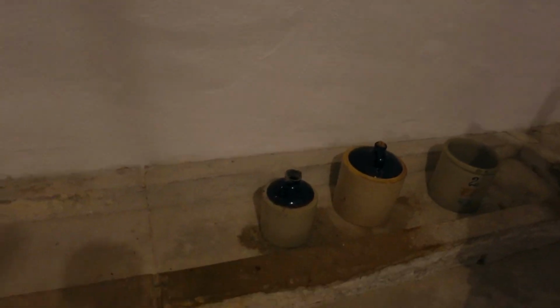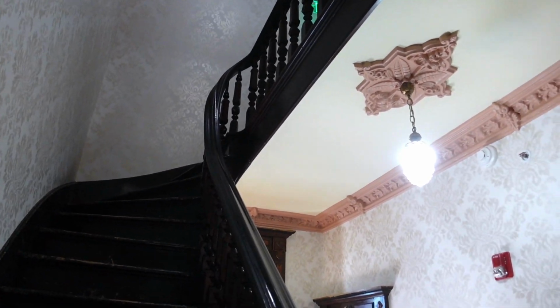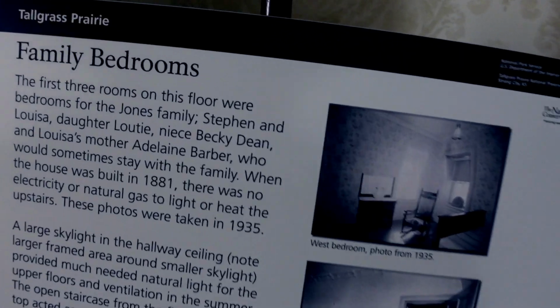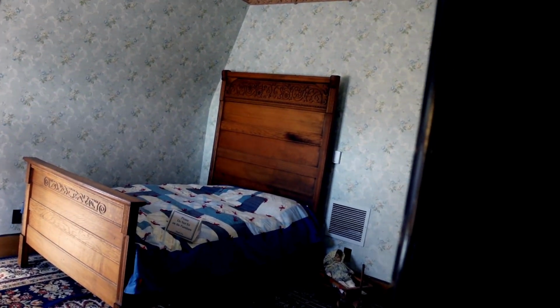Well, that's neat. That's super neat. This might be an old ice chest, old refrigerator. And we're going to head upstairs now. This home is four levels. Family bedrooms. Another bedroom here.